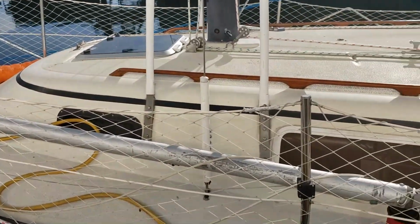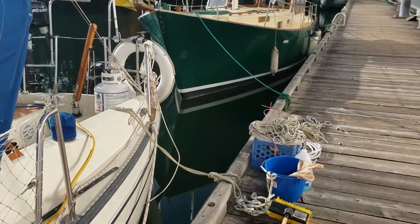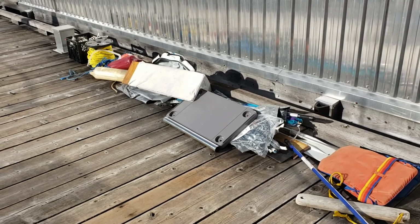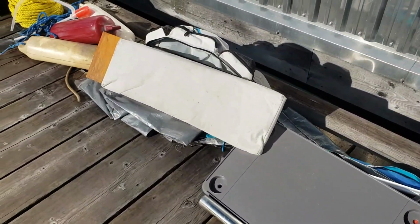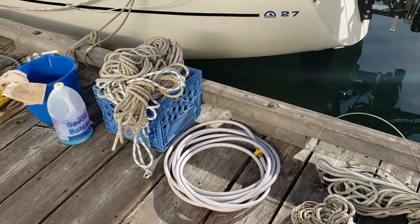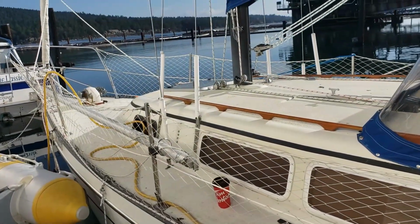Okay, getting ready to give our therapy a good scrub. Beautiful day in November. Here is all the stuff I took out of the lazarette storage compartment, just in the cockpit. Some stuff to go, some stuff to organize, some stuff to clean. I don't believe I need everything back in there. Found some really good spare parts though, which is great. Some boat wash and brushes. Alright, let's get to it.